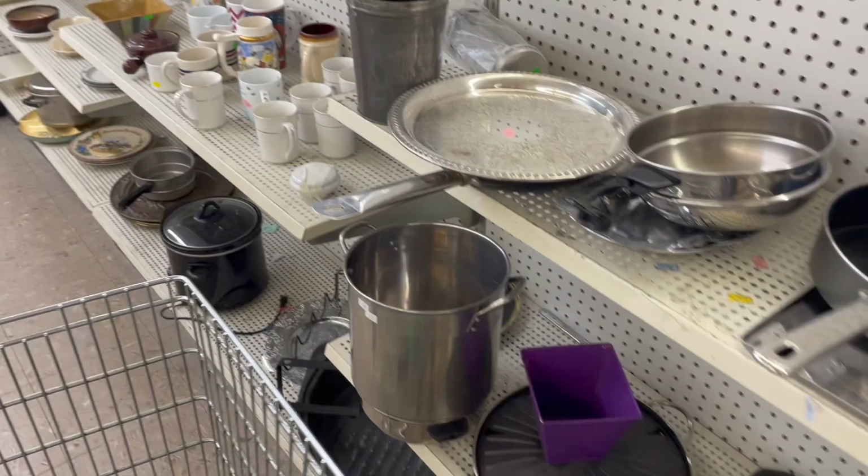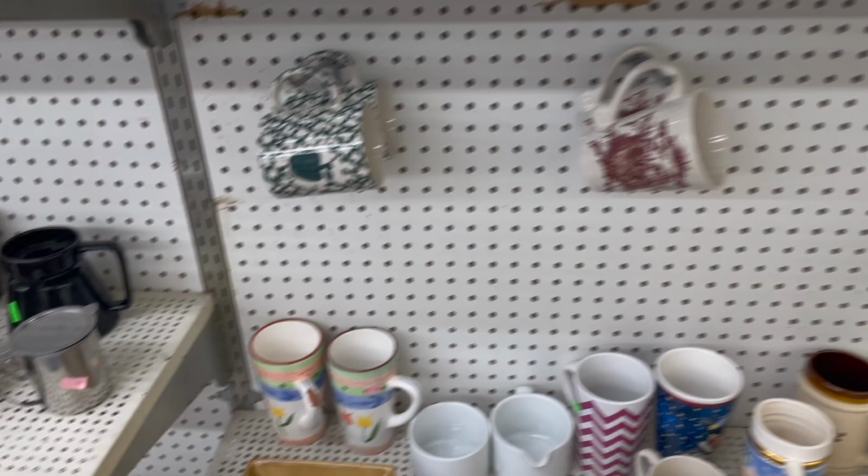What do we have over here? Some mugs. It looks like it could be Italian.